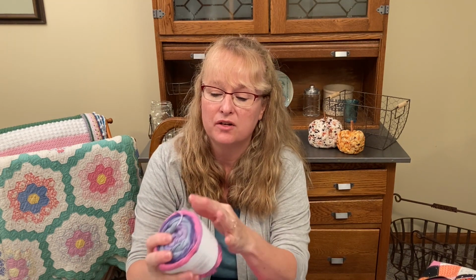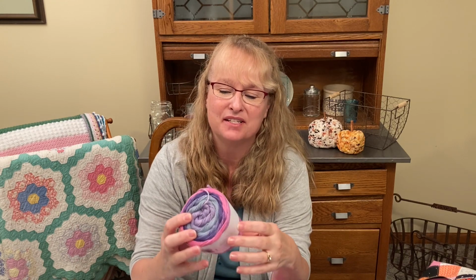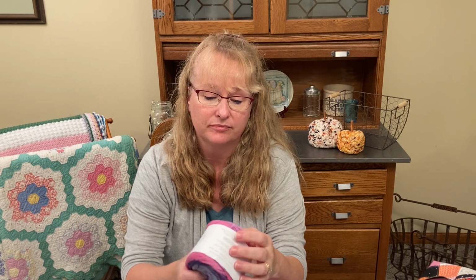Yeah, I just can't say enough about it. It's really, really soft yarn. And I just noticed yesterday when I was looking at the tag on here, it says knit, relax, smile, repeat. And I thought that was really cute. So it also could be crochet, relax, smile, repeat. So I thought that was really sweet. So again, Universal Yarn, Cotton Supreme Waves, and the color is 908, called Heliotrope.